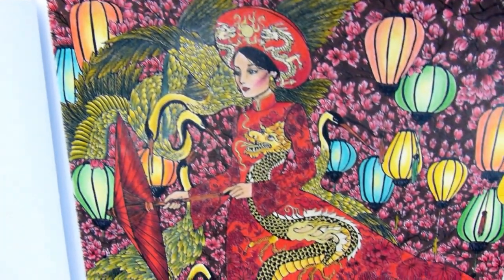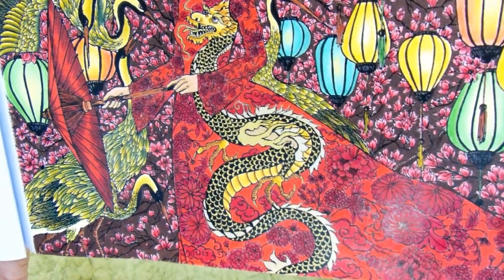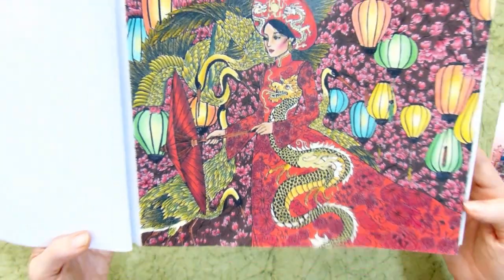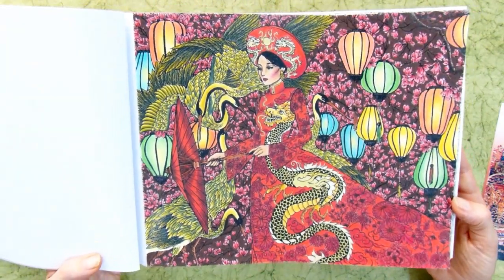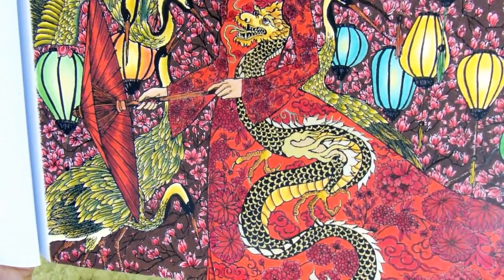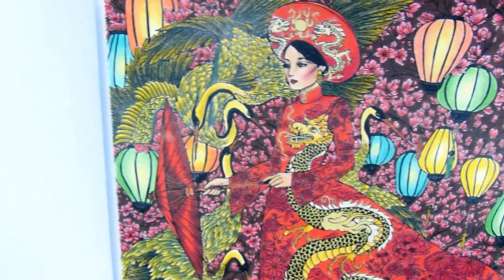As you can see, there are a lot of details here, even on her dress. I believe one day I spent on coloring her dress only. A lot of flowers. Here I used mostly Faber-Castell Polychromos and a few colors by Derwent Lightfast, particularly this red one, because I do love Lightfast red colors. And the background is done with Lightfast chocolate as well.